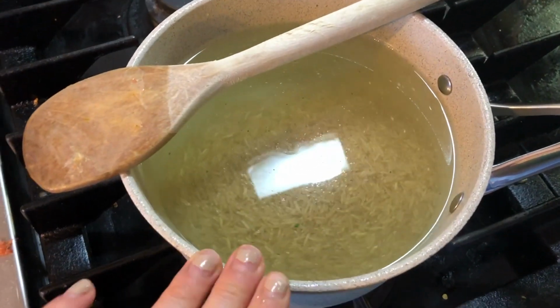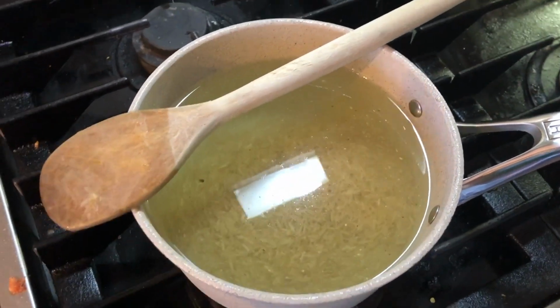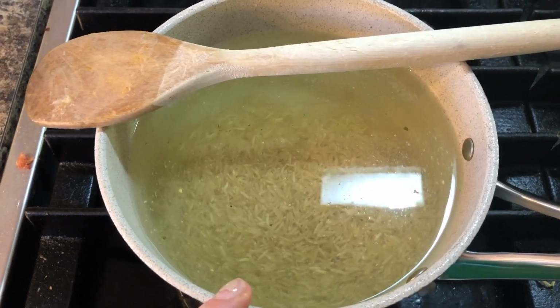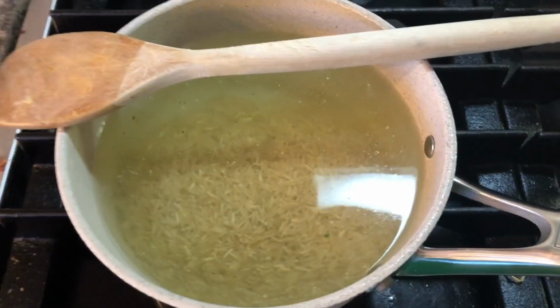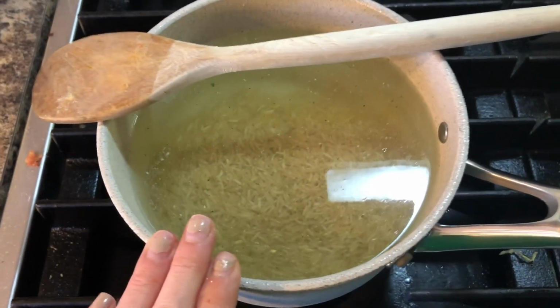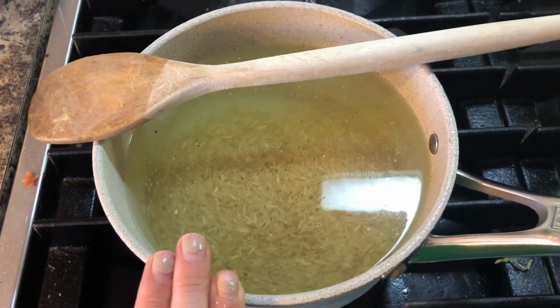I will be making some risotto with it, well, my version of risotto. I use brown basmati rice, so I let it soak, and once my oven's heated up for the chicken, I will put the chicken in, and I will turn my rice to cook, and it takes about 40 minutes for the rice to cook.